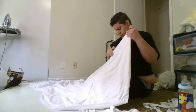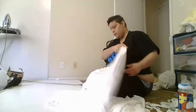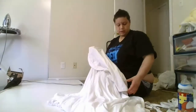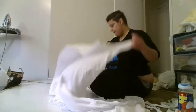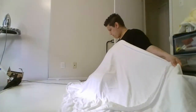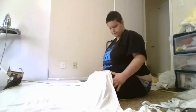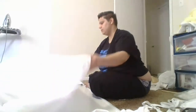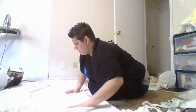There we go. Same on this edge. Swing over my straight distance. There we go. That's my bad edge. Anyway, doesn't matter for the bottom. It just matters for the top.